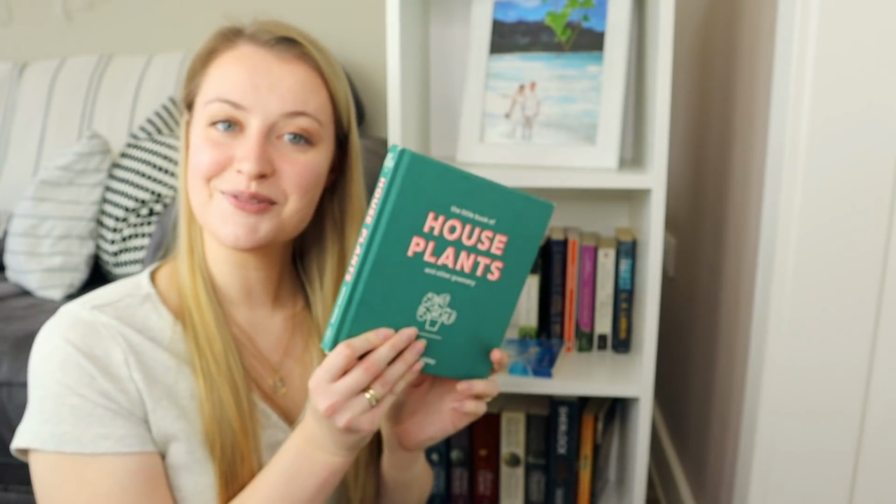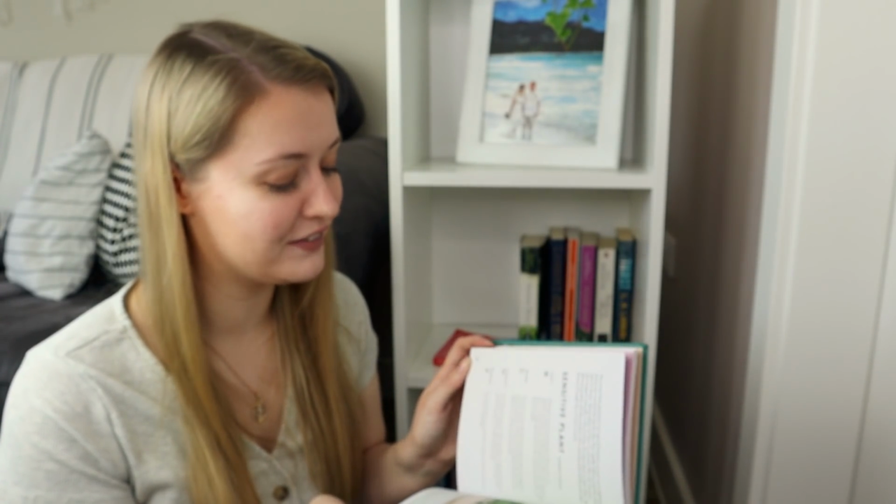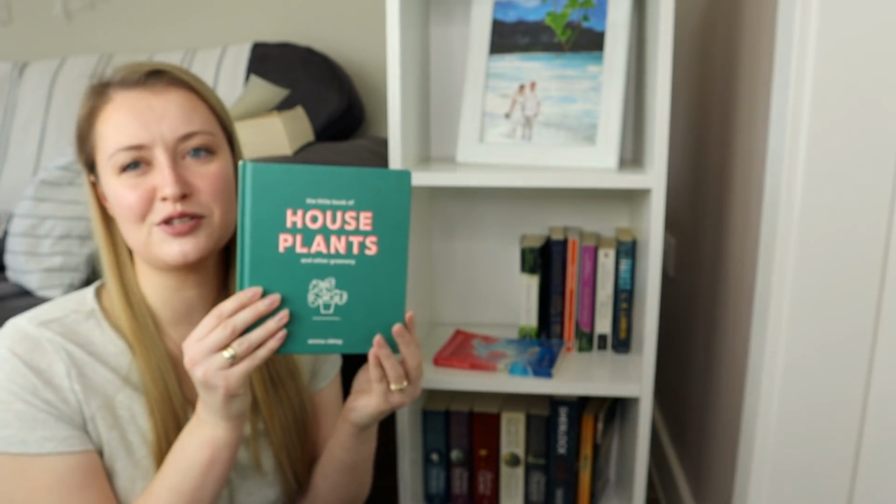So, keep: my houseplants book. I keep this on hand in case I get a new plant, or if one of my plants looks sad and I think, oh gosh, what have I done wrong? Which is usually overwatering. I over-anticipate how much water plants need. That's what it is. But I do like having this out. I also think it's just a gorgeous book.